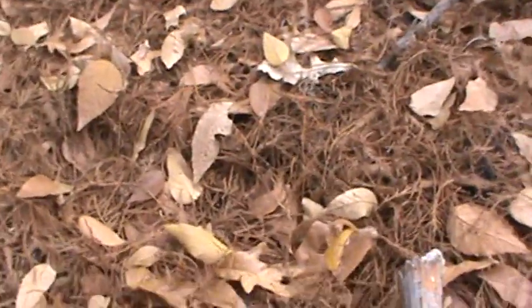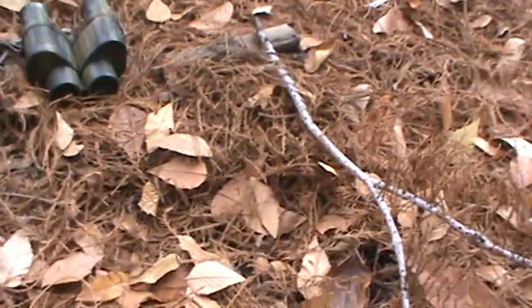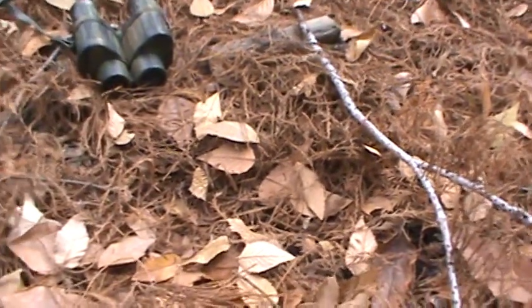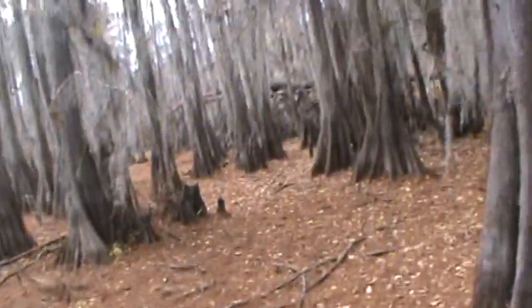Another print here. You can clearly see the indentation. I'm going to call this human because it's so close to the ramp and it's not that large. It's also on accessible dry land. And the depth isn't significant, any deeper than my depth. I weigh 225.